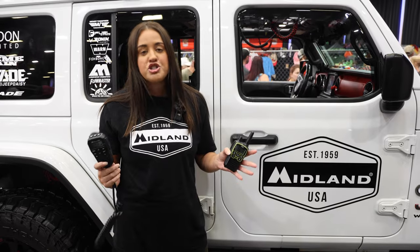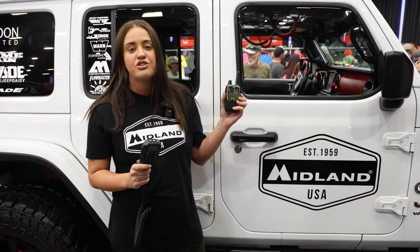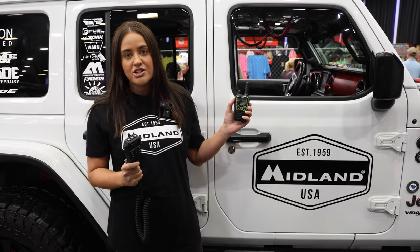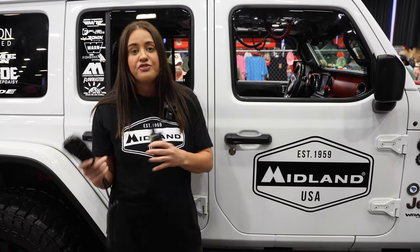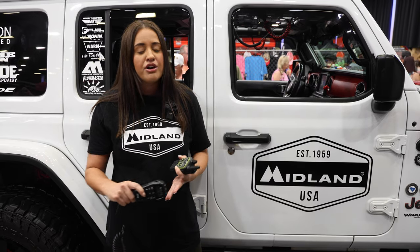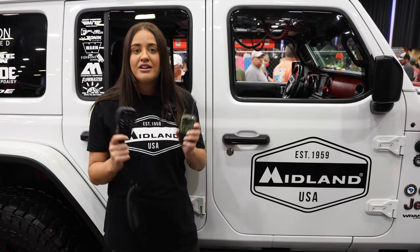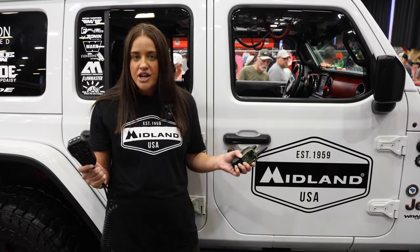They're GMRS two-way radios, and we have FRS right here, so they're great to have the micromobile in your vehicle, and you can grab the walkie-talkies and go outside of your vehicle for any spotting or recovery, or if you're backing any trailers or anything easier. So they're really easy to communicate, clear reception, clear transmission.